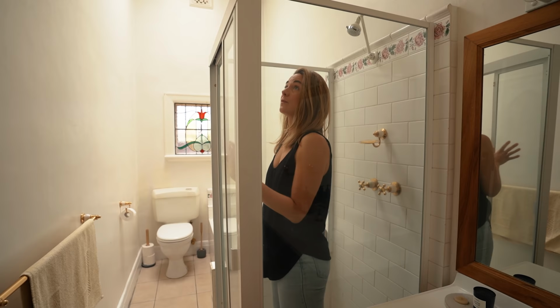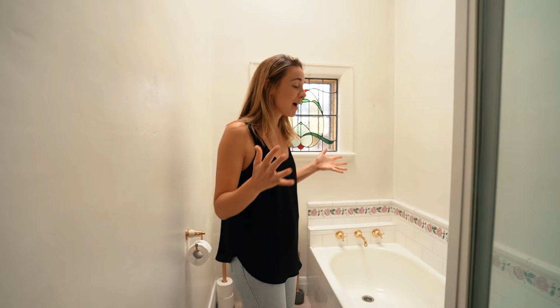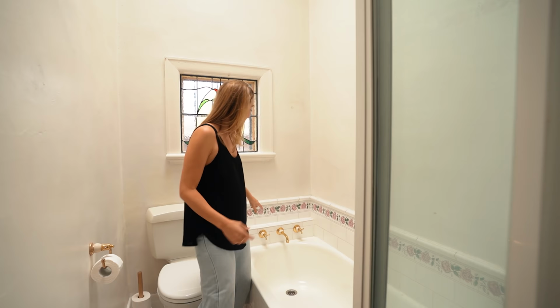That is insane. And then this bathtub, I mean, I love baths. I love my bath time. And this is just not conducive to relaxing, and it's a bit ugh. So I want to fix it. I don't like staring at these rose tiles when I'm in the bath. So I'm gonna paint them.